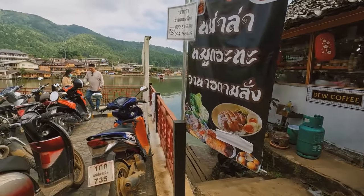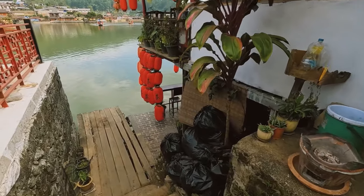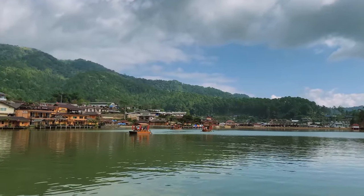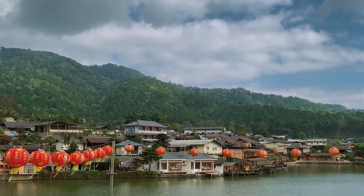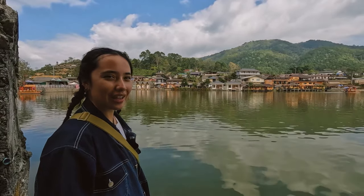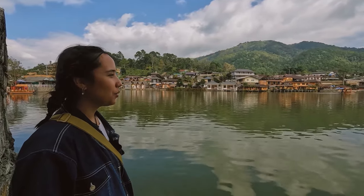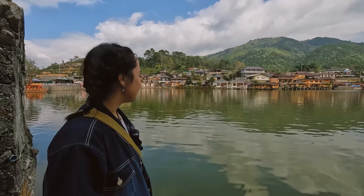And here is the most famous lake. Let's go down for a second. Hopefully the wood is strong enough. This is the famous lake. It feels so surreal because it's not like Thailand as we know. It's just something completely different. It feels like we're at a completely different country or something.